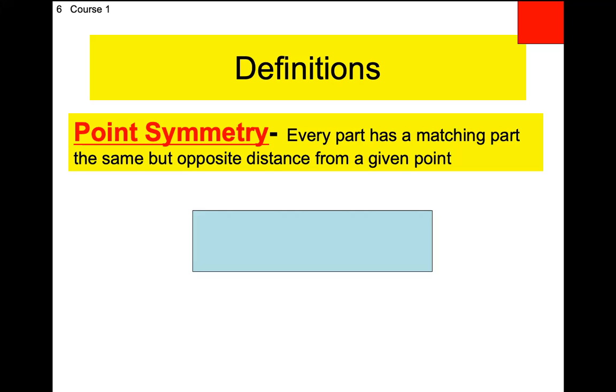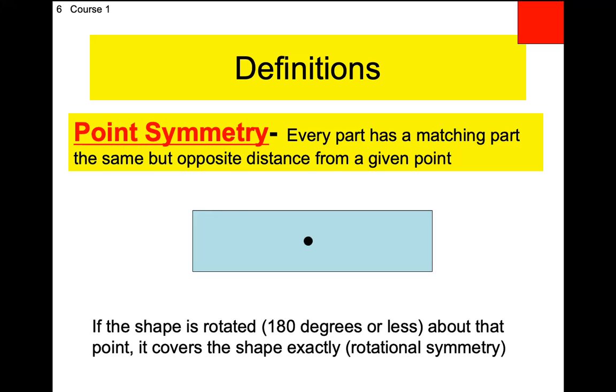Here's 90 degrees. Is that the same shape? No. This is the shape. If I turn it 90 degrees, is it the same shape? No. But if I turn it 180 degrees or less, I end up with the same shape. Some shapes you can turn 37 degrees and you get back to the same shape. Other shapes you have to turn 90 or 180. But all shapes, if you turn 360, get back to the same shape. So we don't say that all shapes have point symmetry, but if the shape can be turned 180 degrees or less, and you get back to the same shape, we say it has point symmetry.